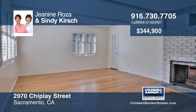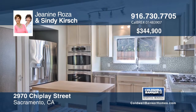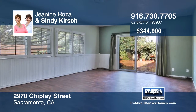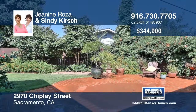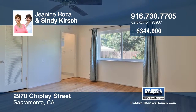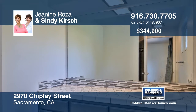This 3-bedroom, 2-bath home has a fabulous floor plan. The living room with beamed ceilings and a double-sided brick fireplace opens up to the dining area. The remodeled kitchen has double ovens, a wood island, and a pantry. There's a family room with a glass slider that opens to the patio and lawn. The master suite offers refinished wood floors and a remodeled bath. See it with a call to Janine Rosa and Cindy Kirsch.